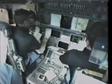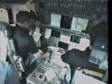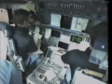This is the FCS, Flight Control System Checkout. We do it every flight on the vehicle.